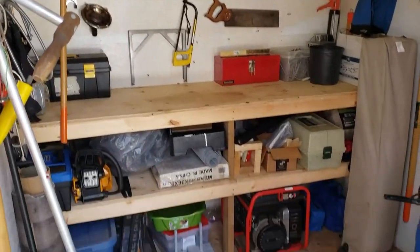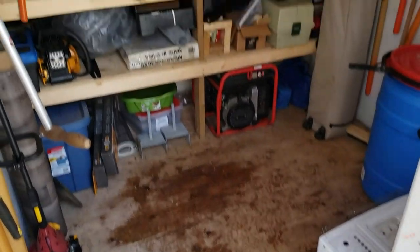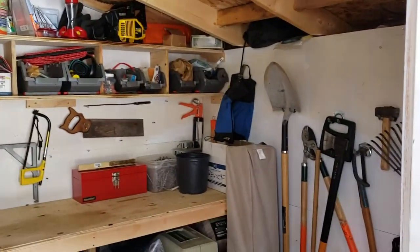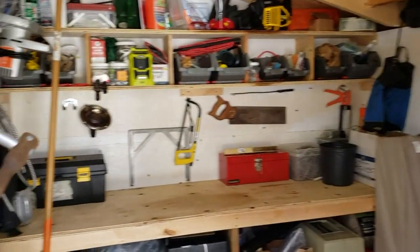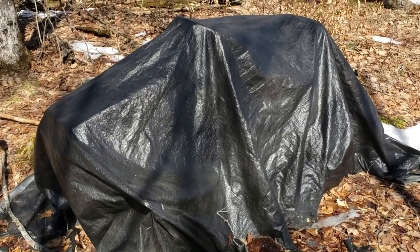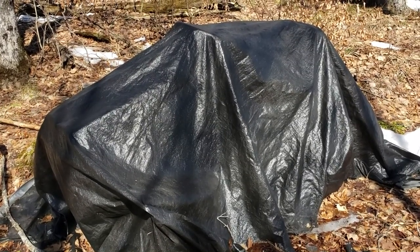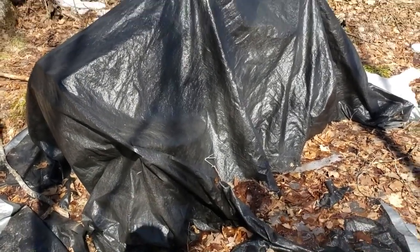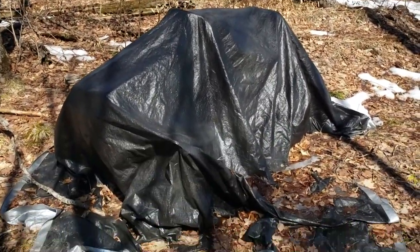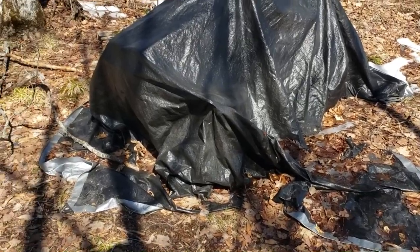Well, you guys remember what the shed looked like before, and now it's all clean. You can walk in, you can work on the workbench. So that's really nice. Oh, I love doing spring cleaning. Makes me feel great. The next project under this tarp is the lawnmower. It has a blown head gasket, so I got to fix that so I can make some more pathways in the field in the spring. Right now the tarp's frozen to the ground, so I've got to wait for it to thaw out.